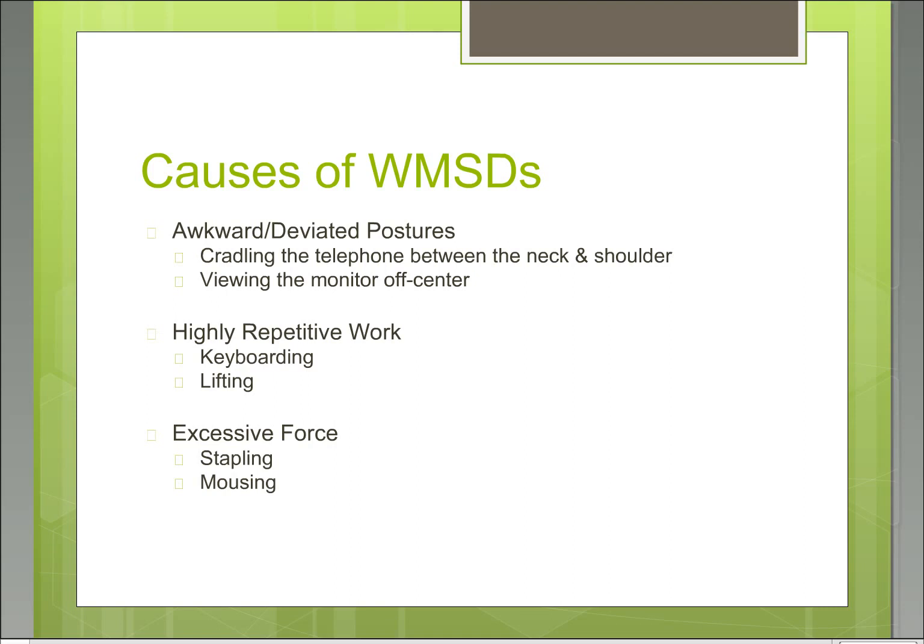Now, some of the causes of work-related musculoskeletal disorders include awkward or deviated postures. If we think back to what we talked about in terms of the principles of ergonomics, we're looking at that neutral posture. Are we able to maintain that neutral posture? When we're not, we're looking at awkward, deviated postures. Some of those might include cradling the telephone between the neck and the shoulder, as opposed to using a telephone headset, for example. Perhaps in an office environment, you're using your computer and your monitor is placed to the side as opposed to directly in front of you.